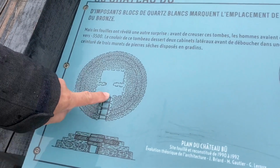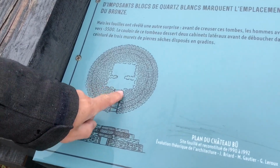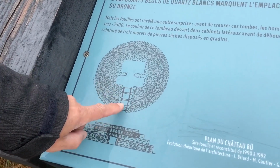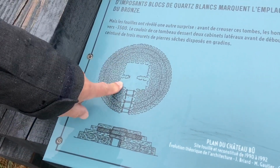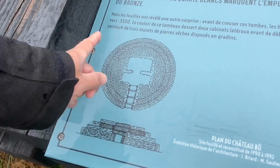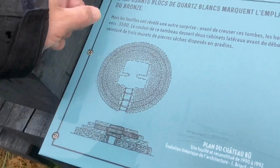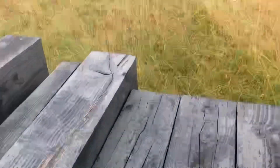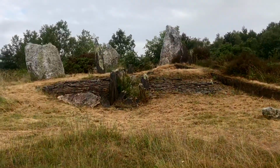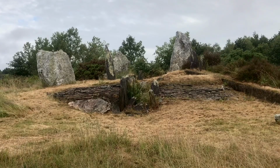You have the passage, upright stones supporting a slabbed roof. One, two, three, four slabs of roof. Going into two small square chambers inside, or encompassed by, a large pile of rubble. Stacked rubble, stacked stone. So, a nice, beautifully impressive tomb here on what is quite an exposed site.